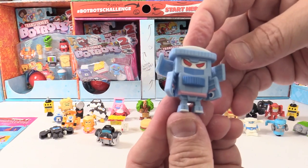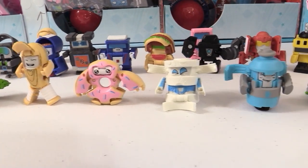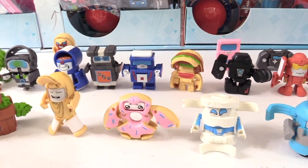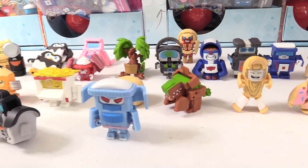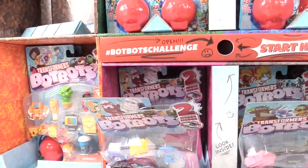No B.O. Okay, the Transformers BotBots are awesome. They are incredible. I love Transformers, but I didn't think I was going to like these as much as I do. These are really so cool and cute. I love how many different ones there are. I didn't have any idea what to expect, and these are just awesome. All right. Check out how many we still have left.